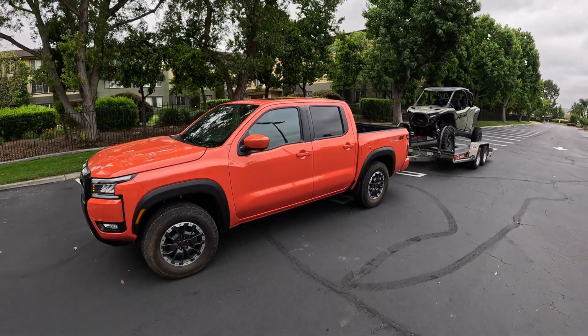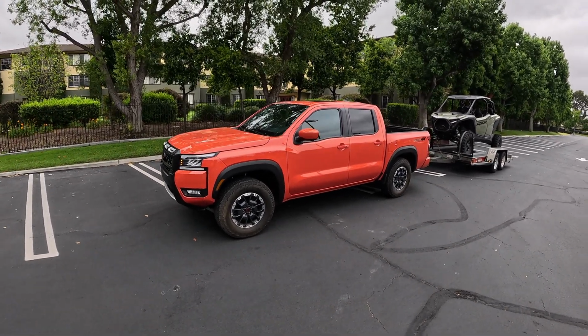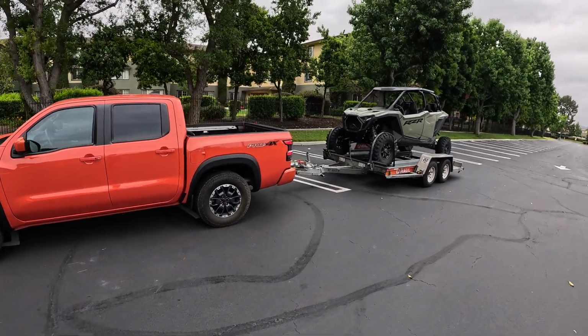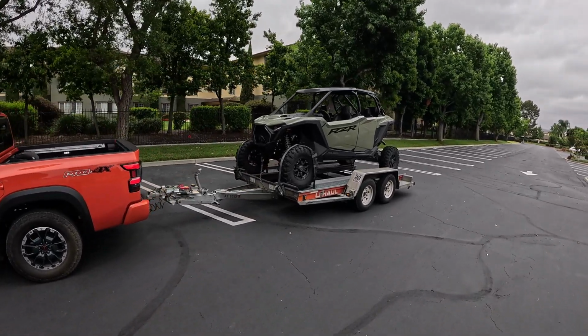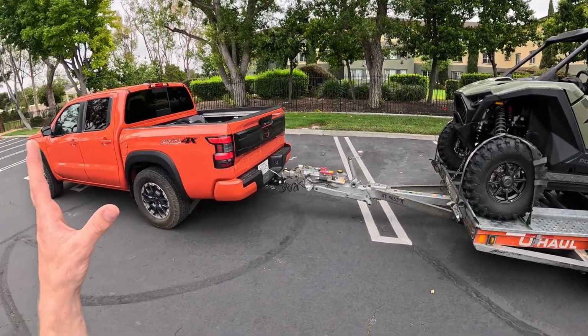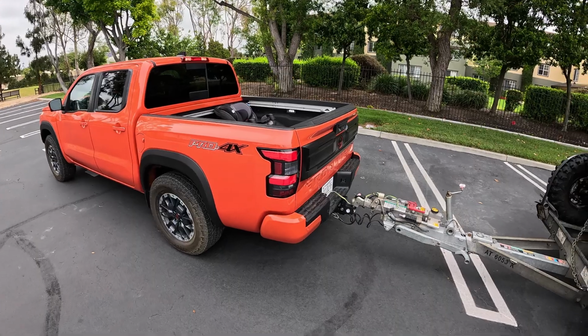Quick little bonus coverage. I wasn't sure if I was going to be able to get this portion of the video in, so we're dropping it in a few days later. But we are towing with the Nissan Frontier PRO-4X. We've got the Polaris RZR Pro XP on the back. So with this and the U-Haul trailer, you're looking at about 4,500 pounds on the back of the Frontier, still well within its tow limit.